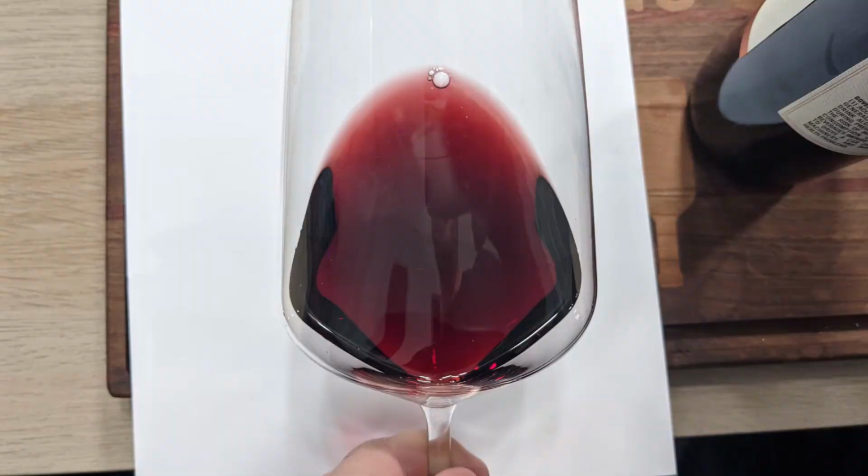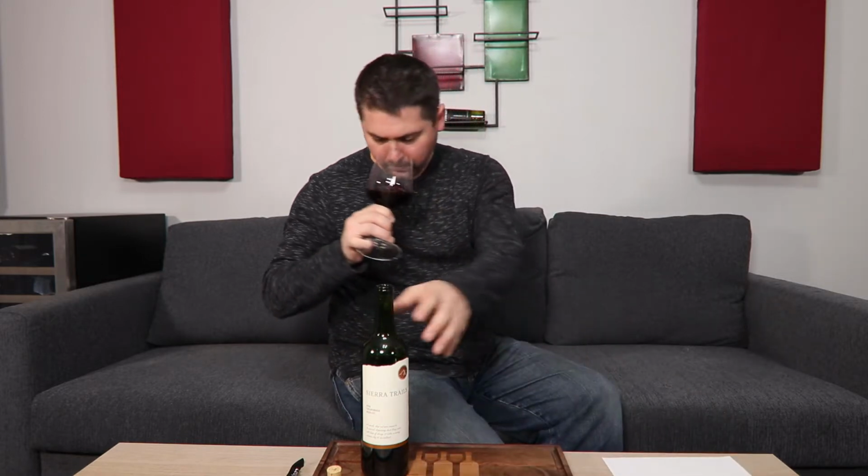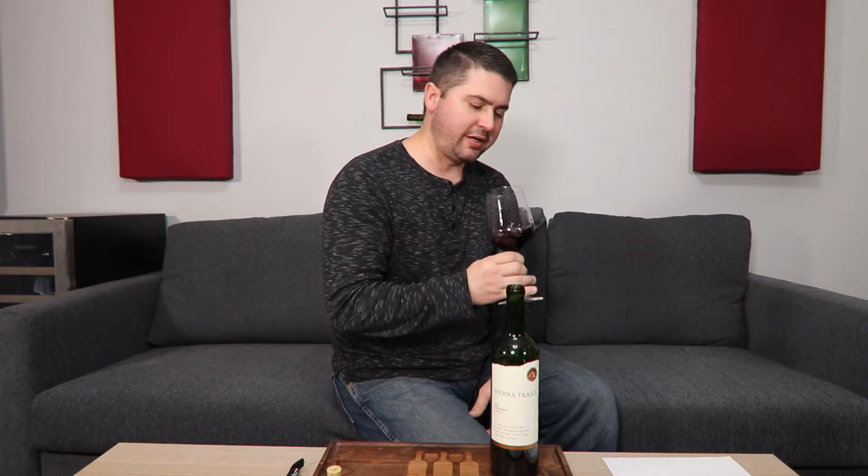Alright, so let's look at the color of this wine. This is a medium ruby, no artifacts, no cloudiness. All right, so on the nose, so beginning plum, a little bit of blackberry. There's also a noticeable amount of vanilla. Oh, I forgot to say the medium intensity on the nose. There's a bit of like a jammy strawberry, red currant note as well.